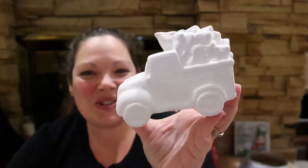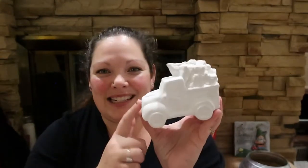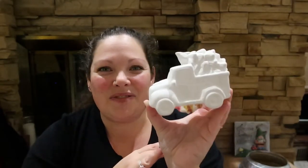So, and they have the hearts and they have other shapes too, but I think the star for me is the most kind of iconic Christmas image. I found the little truck ceramic shape. I showed you guys the gnome in my last haul, and I was pretty excited to find this guy. There's also a Santa Claus and something else, but I was really excited to find the truck.